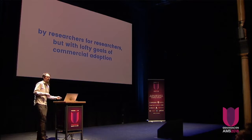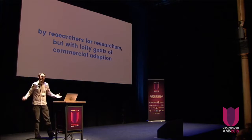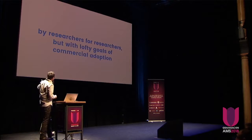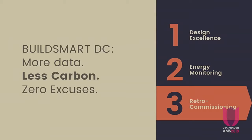Keep in mind, and the guy that spoke about CERN may know a little bit about this, it was a system built by researchers for researchers. They wanted to see commercial adoption, but it was definitely a research thing. When I got involved, it took a lot of work to get it where it is now. So I'll tell you a little bit about what we've been doing for the last 18 months since I've been involved.